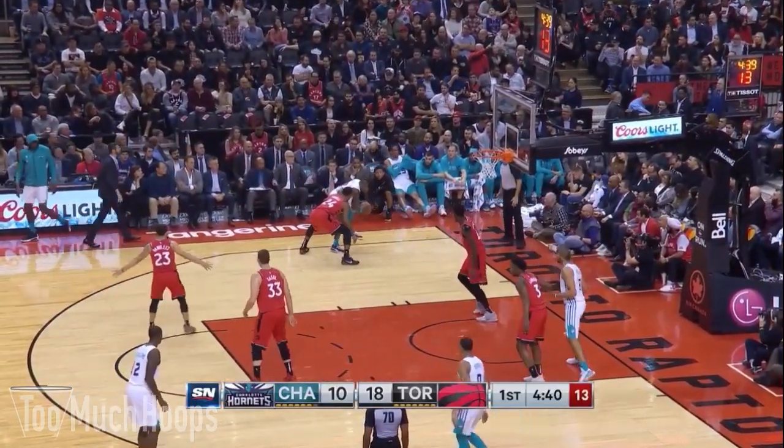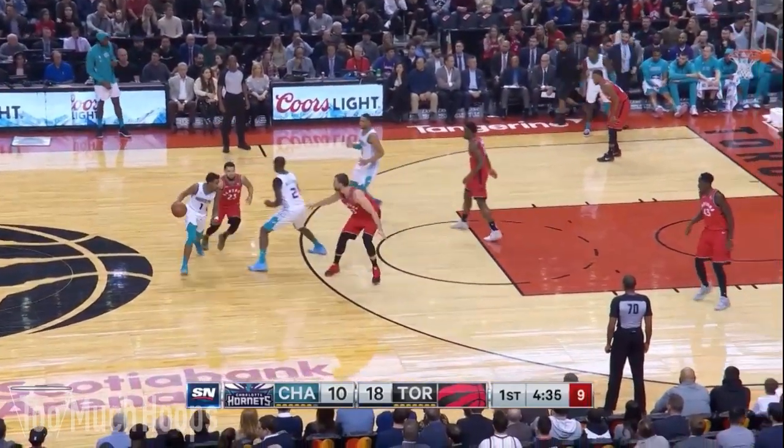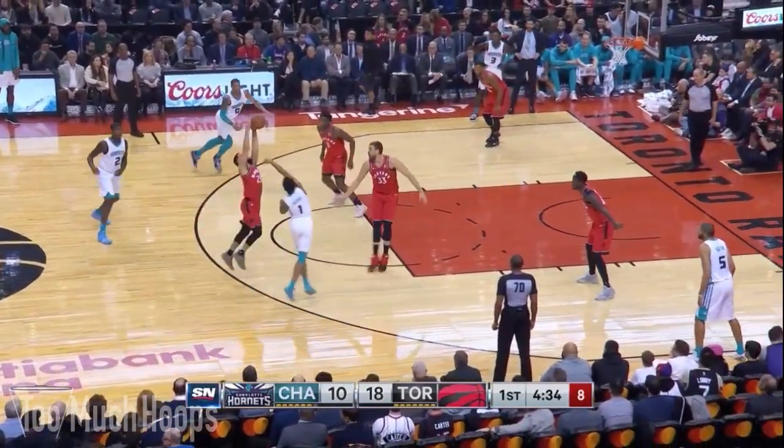This play is really nice by Fred VanVleet. The Hornets work it around a little bit. It eventually lands in Monk's hands. As he drives to the side, he looks to kick it back up to Marvin Williams, but Fred has his hands up, just straight up intercepts the pass.